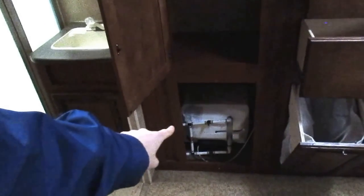By the way, someone's going to freak out and see this cabinet door up here. That is the access point to the water heater. This is all winterized and bypassed at the time of this filming, so that's why you're seeing that up there. They just stowed it away.